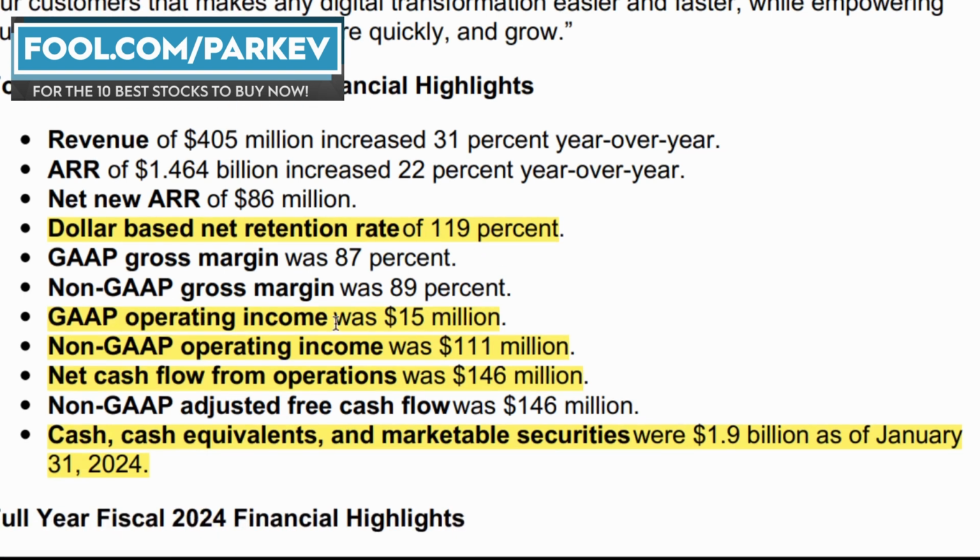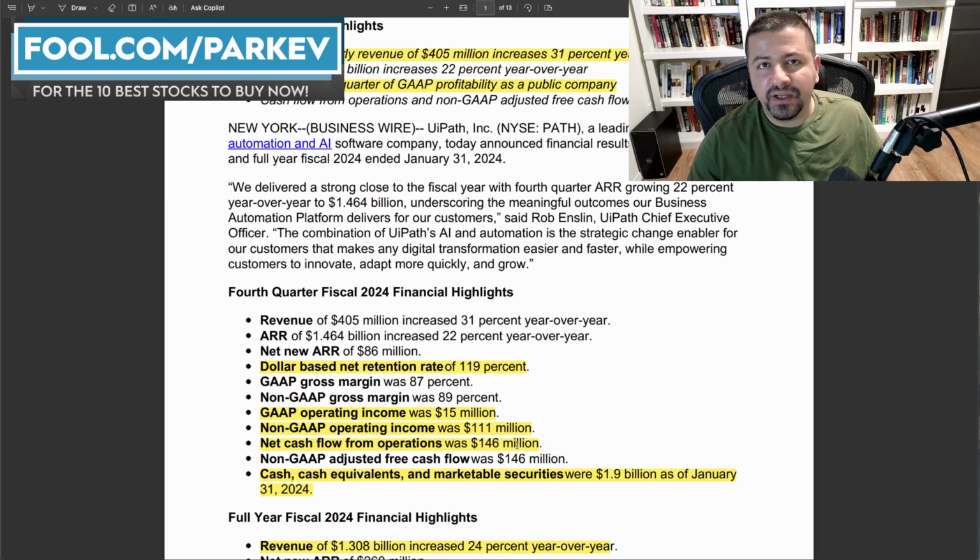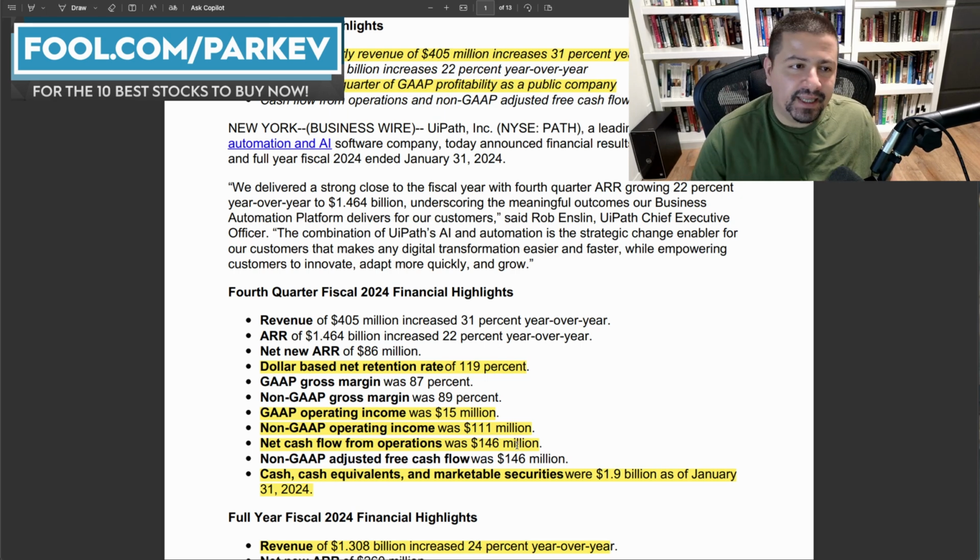The GAAP operating income came in at $15 million. That was a solid improvement. Non-GAAP operating income of $111 million was also a really strong improvement. And finally, cash flow from operations at $146 million. We're going to see later that the company expects these metrics to continue improving for its next fiscal year when we look at UiPath's outlook for its next fiscal year.